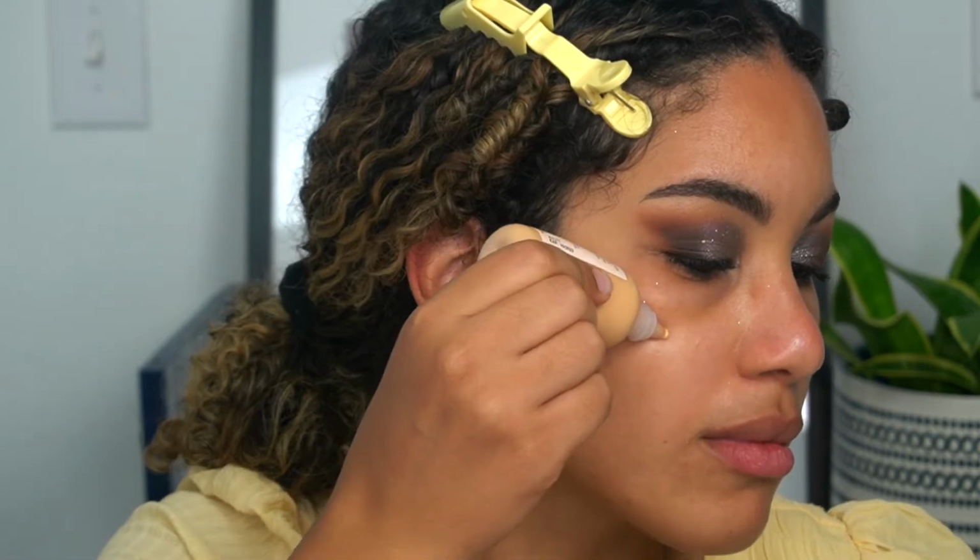So now that we applied a good layer of moisturizer, let's get to it.